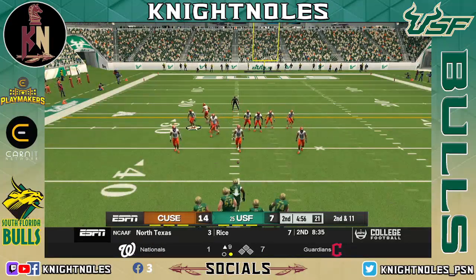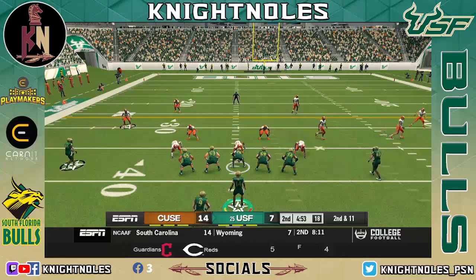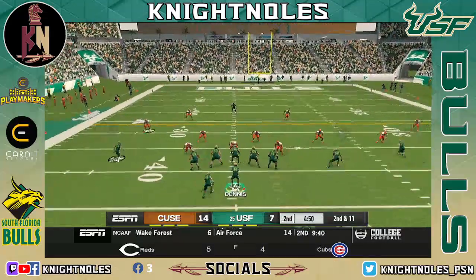Second down and 11. Ball on the 38-yard line. Let's make these babies cry all the way back home. Green night!